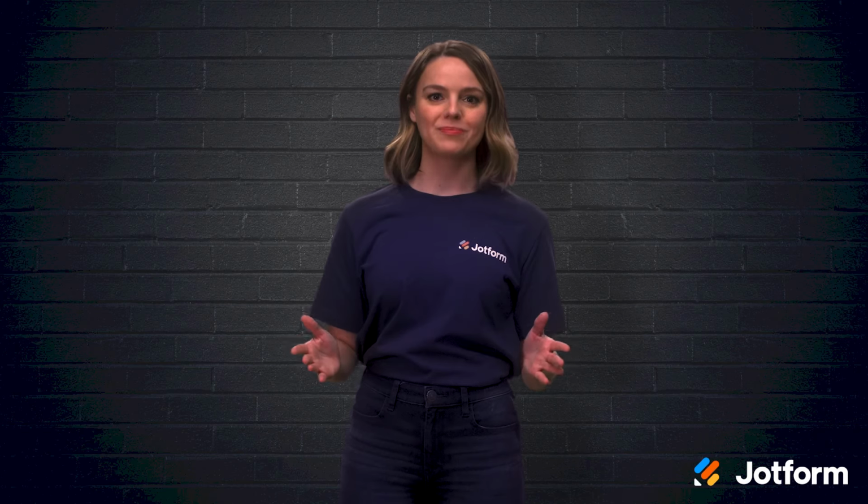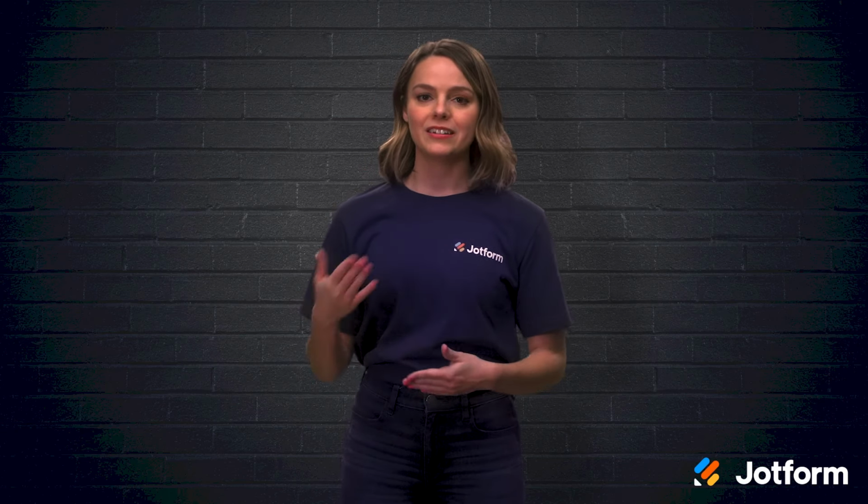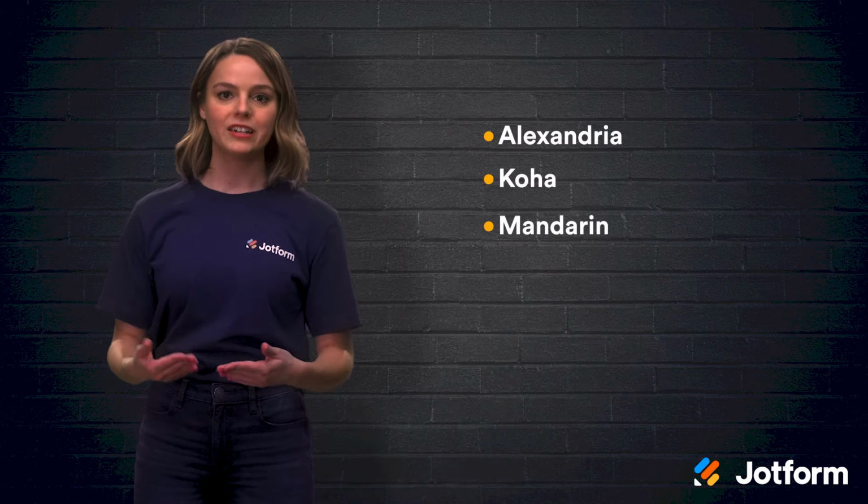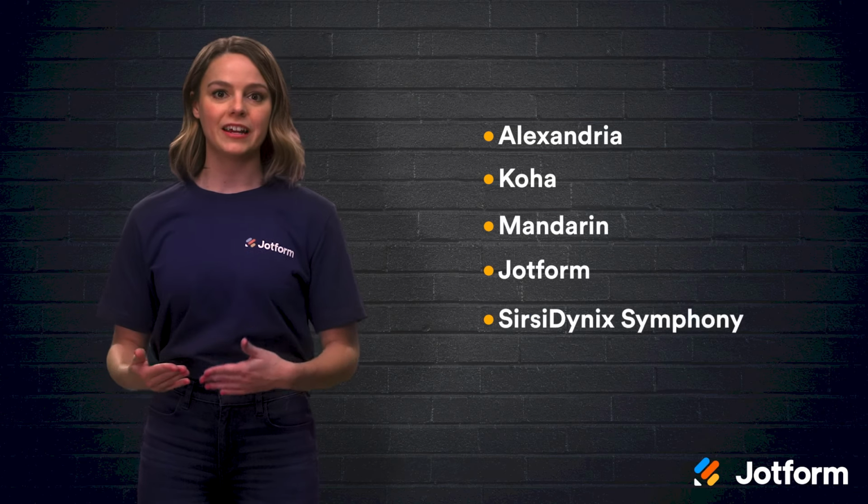Let's do a quick review. If you're ready to dive into the world of library management software, do a little research to figure out what your specific library's needs are. Then take a look at these five systems and pick the best for you. There's Alexandria, Koha, Mandarin, Jotform, and SirsiDynix Symphony.